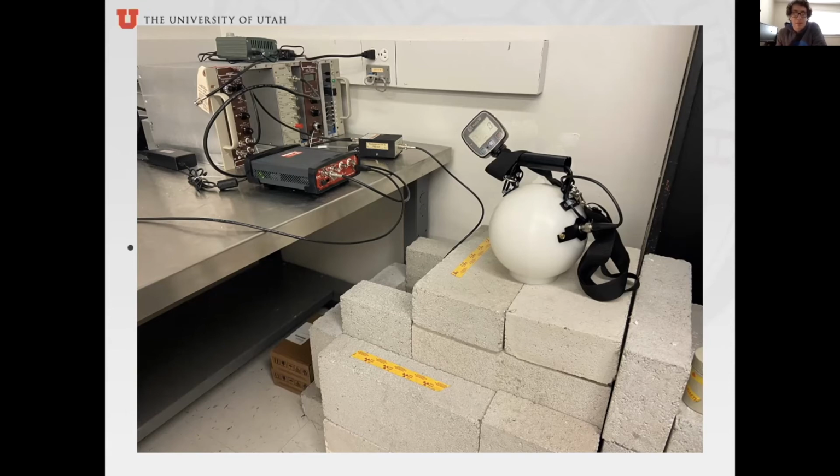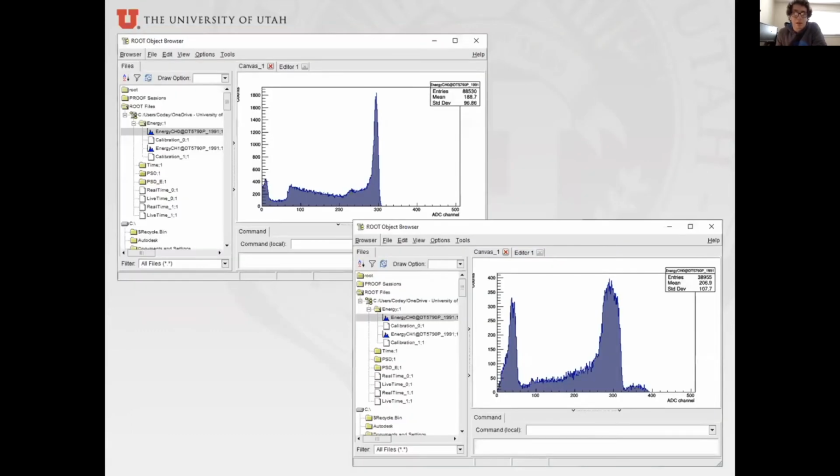Next slide. And these are some spectra that I took from those helium-3 and BF3 tubes. The helium-3 up at the top left, what you see there is basically the epithermal peak from a neutron capture. And down on the bottom right is the boron trifluoride spectra, where again, you'll see the large epithermal peak on the right there. And I think that's about everything I had.